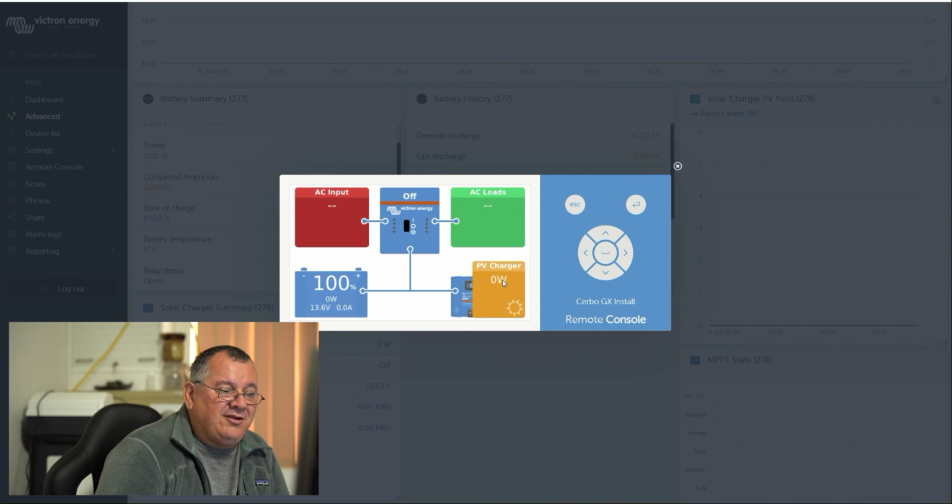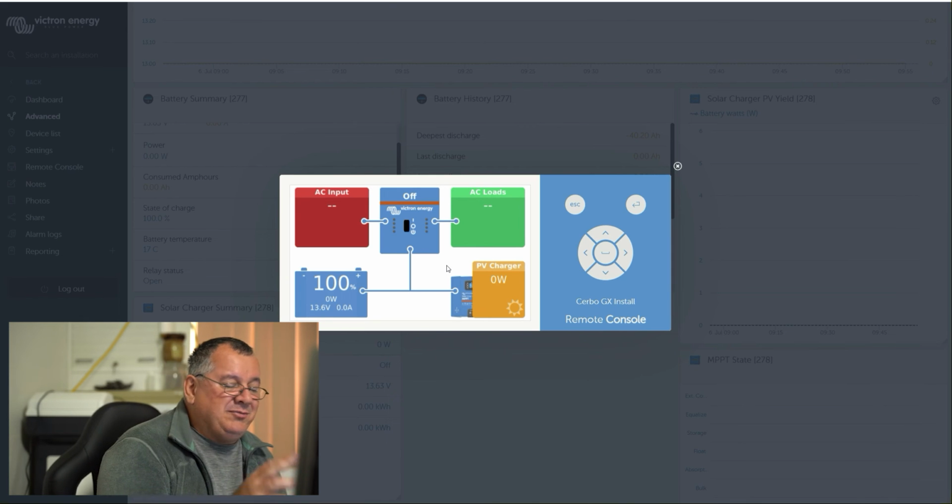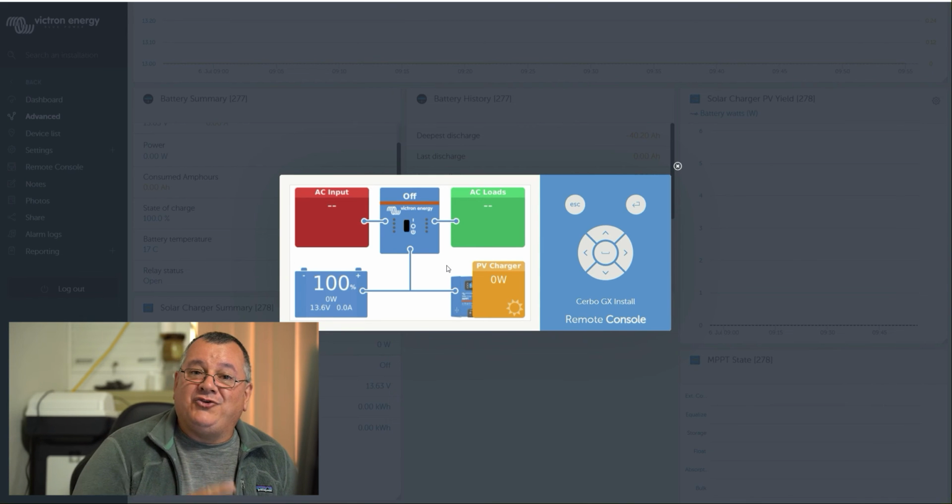But if I've got the solar panel on, and it's producing more power than what's consumed on here, well then it'll be feeding some of that power into here, and it'll also be feeding the power in here, so it'll be charging this battery as well. So it's quite interesting. You'll be able to see all that working if you go through the demo.